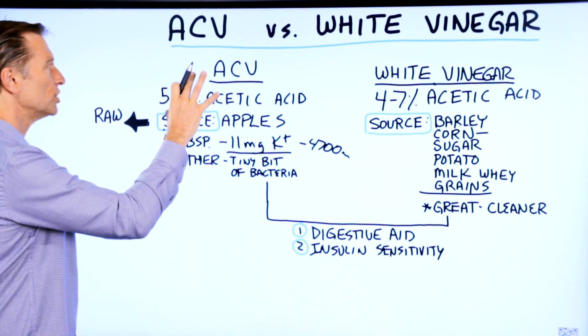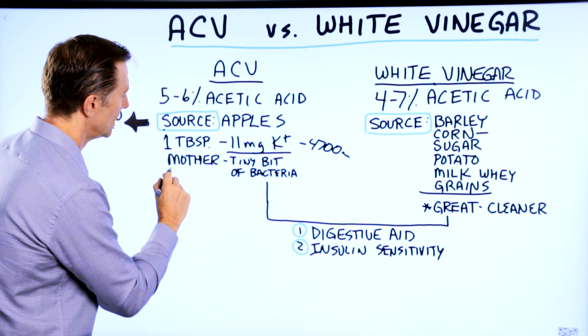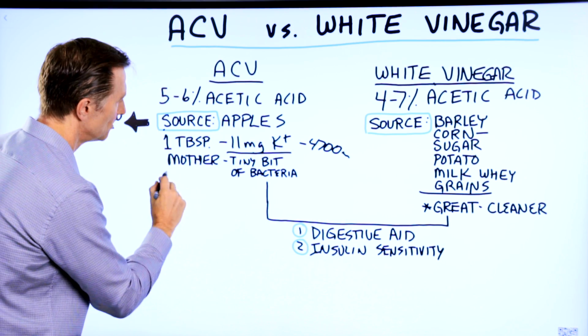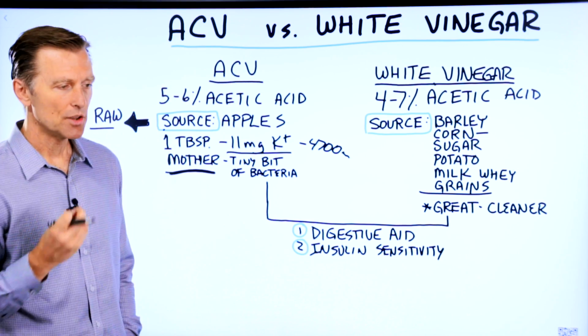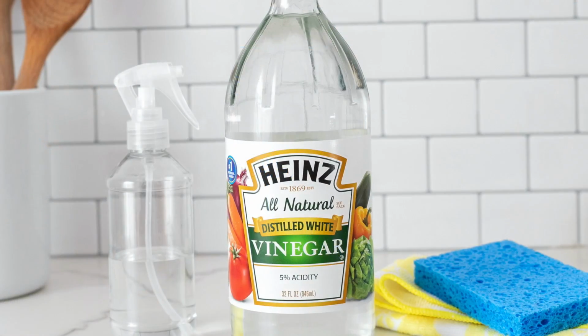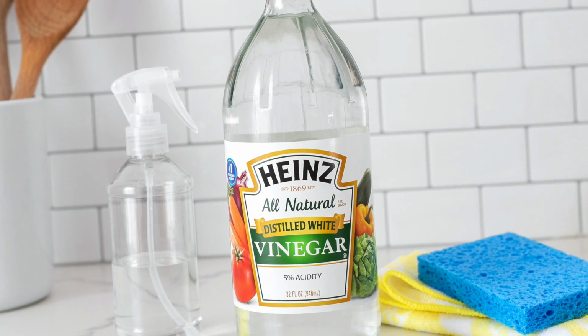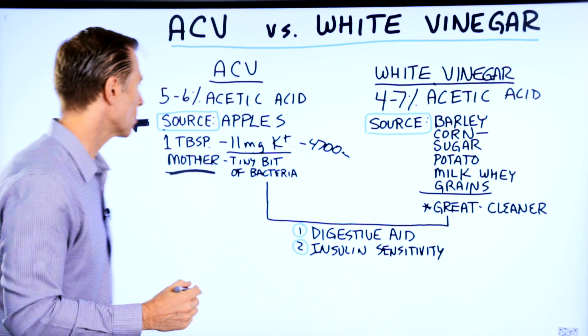Now, certain types of apple cider vinegar, like Bragg's Raw, which is organic, has a sediment at the bottom of it. It's called the mother, which is a tiny bit of bacteria, other things like fiber, and maybe some enzymes. And of course, over here we have distilled white vinegar. Which one is better? Well, it really relates to the source.